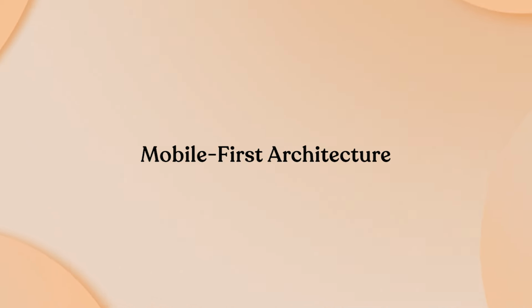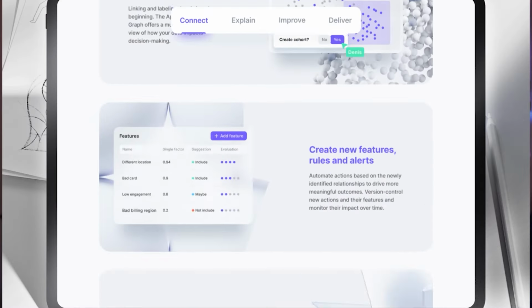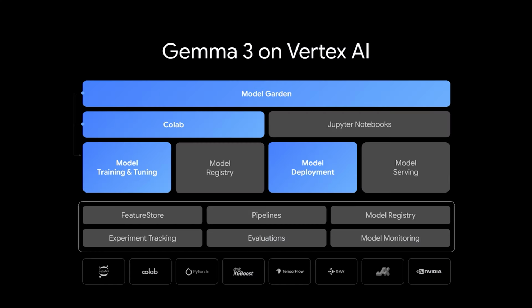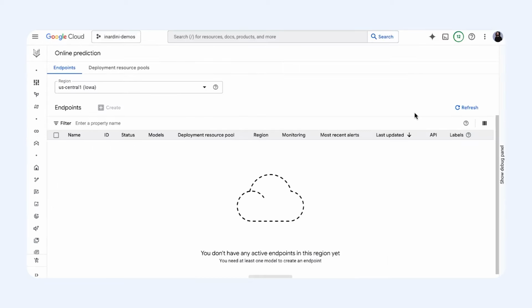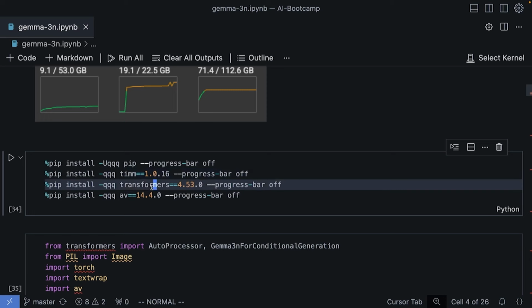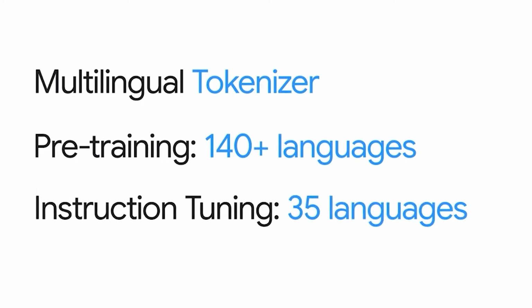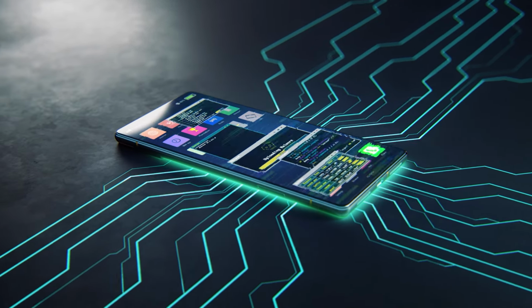Mobile-first architecture. Gemma 3N uses MatFormer architecture, like Russian nesting dolls. The larger model contains a fully functional smaller model inside it, giving developers flexibility to extract the smaller model for faster performance or create custom sizes for specific hardware needs. Enhanced language support. Despite its compact size, Gemma 3N supports 140 languages for text processing and understands 35 languages in multimodal interactions. That's remarkable coverage for a phone-designed model.